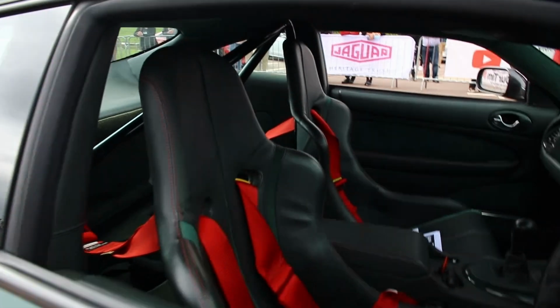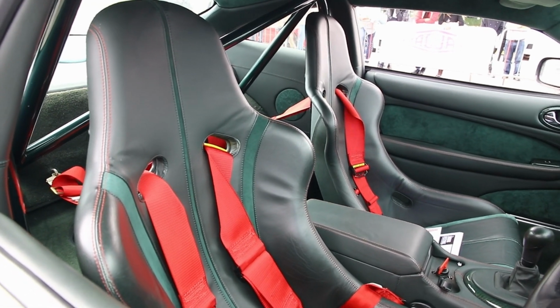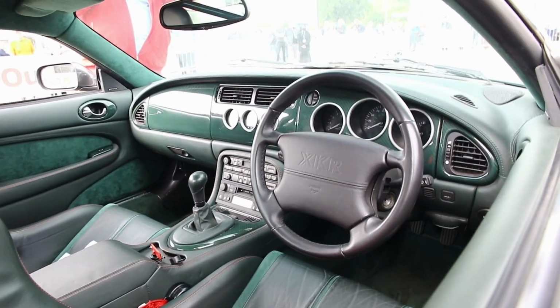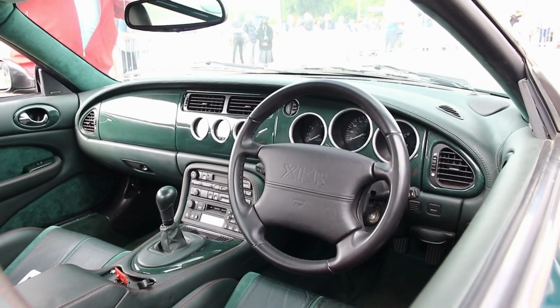I think if anybody gets the chance to look inside this, it is a little bit special. And this is how you expect a Jaguar to be. I've just been reading up the notes on this car, 180 miles an hour, and you can rest assured it will go faster than that. 0 to 60 in a phenomenal 4.6 seconds. This is some kind of car, folks.